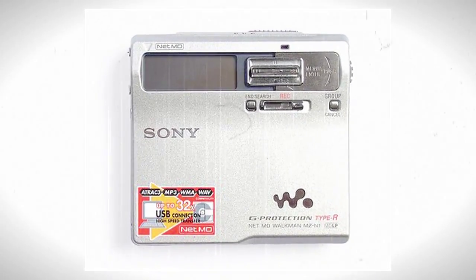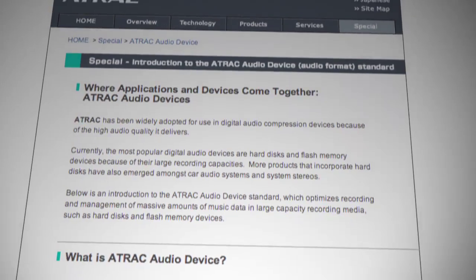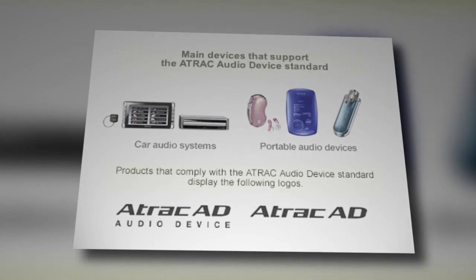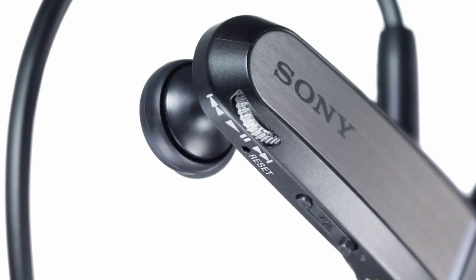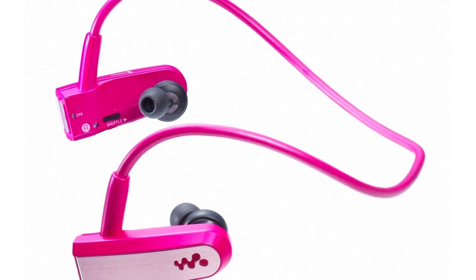Unfortunately, it would only support the popular MP3 format through conversion to Sony's proprietary A-Track. Poor reception of that device led Sony to rethink their strategy, paving the way for the open format support you see now in their current lineup of Walkman players. And to this day, the Walkman is still going strong, still innovating, and always pushing the boundaries of personal audio.